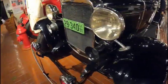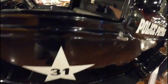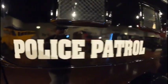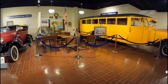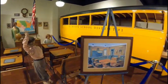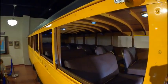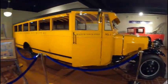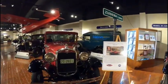Old paddy wagon, 1931 Model AA. Yep, paddy wagon with a Tommy gun. Very cool. Got the little classroom set up. The old school desks. Wow. Let's see if I can get this camera as close as I can without getting into anything. El Monte School District number one. Very cool. Edstrom Industries Animal Care Equipment.